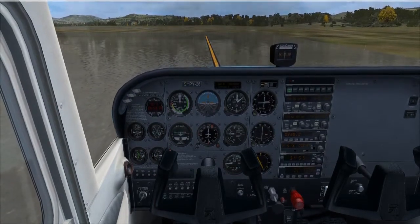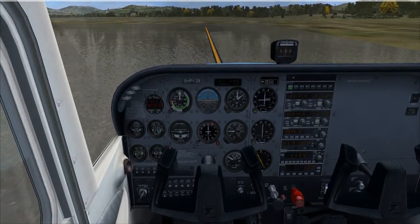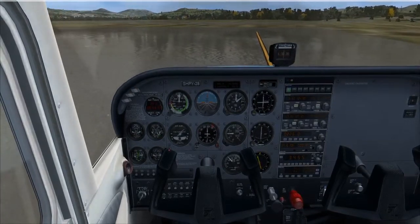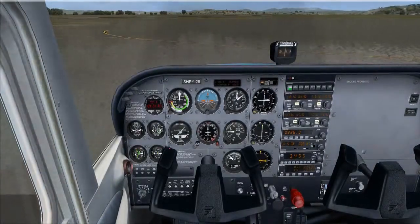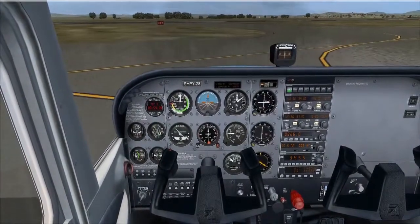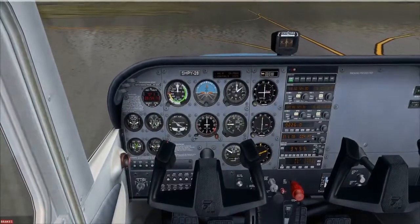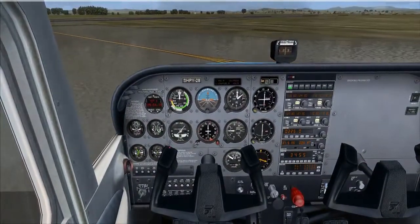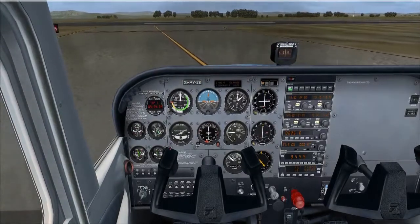Push back enough. Put a little bit of juice. Flaps. What we're going to be doing is we're going to be taxiing up the runway, turning around at the top, runway 6, and then we'll get on our way.